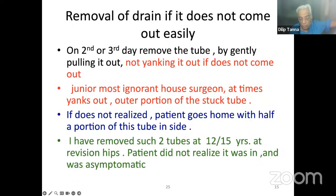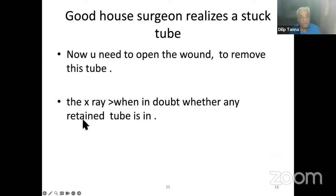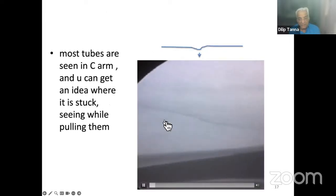I have removed two such tubes 12 to 15 years after the surgery at revision hips. The patient didn't realize it was in and was asymptomatic. This is not desirable. A good house surgeon realizes the tube is stuck. If the tube is stuck and doesn't come out, don't do anything. Tell a senior that it is not coming out. The protocol is that you need to open the wound to remove this tube. Take an X-ray when in doubt whether any tube is retained.